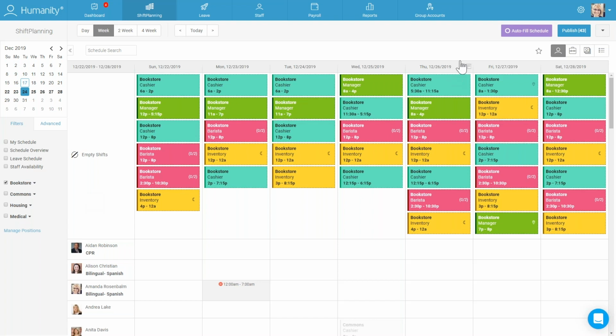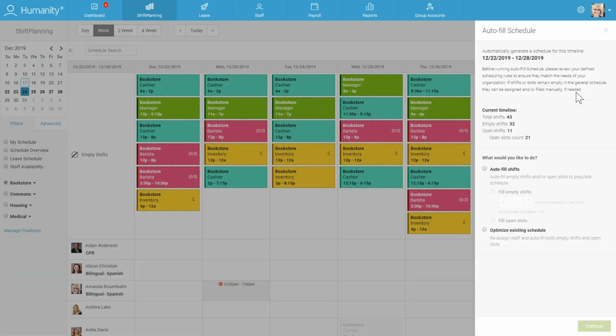So let's really dive into this tool. With one single click of a button, I'm able to open up that autofill schedule. Now, Humanity is really great at guiding you along the way as you're building a schedule. So for any of you that are new, starting out, you're going to see a summary of exactly what's going to happen. You can see that I am trying to schedule from the 22nd through the 28th, and a summary of those shifts. I have a total of 43 shifts altogether that are empty and need to be filled. There are a couple of different options, and we're going to look at both when we go through this demo, but I'm going to start off by selecting autofill shifts.